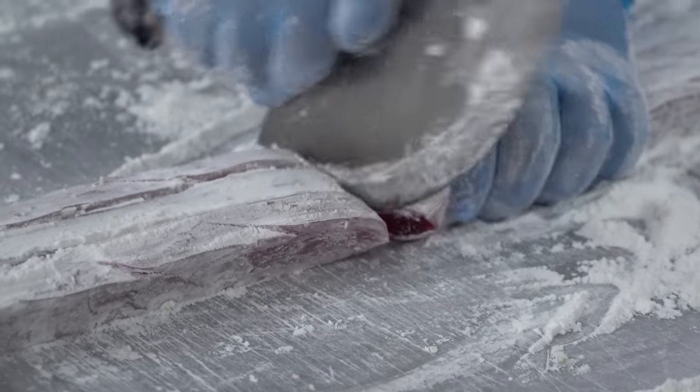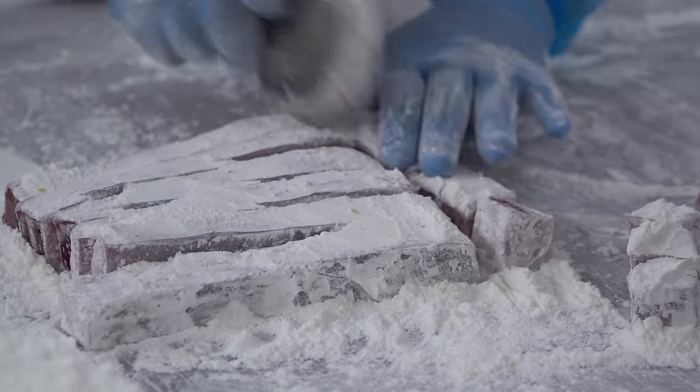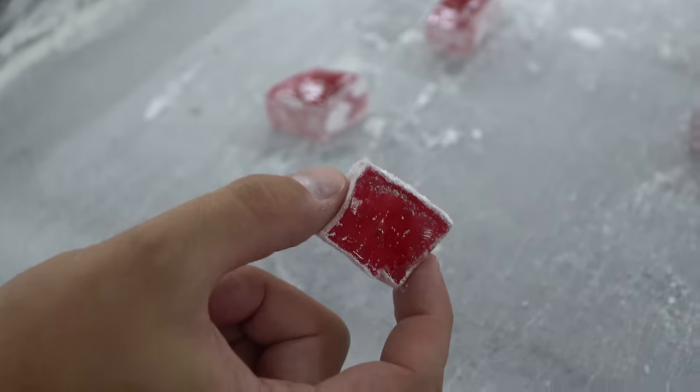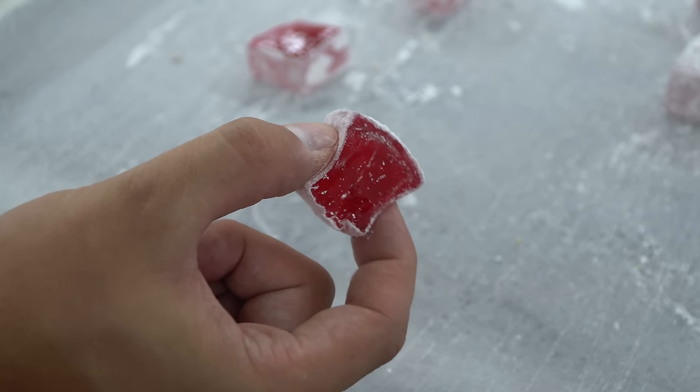The final step before packaging it up to be sold in the shops or sent around the world or sent to your home if you buy it on buyinturkey.com is to cut the lokum into tiny little squares. So we just watched him cut it up. He's offered me a taste. So you can see this beautiful red color. This is rose flavored. I think this is about as fresh as lokum gets.